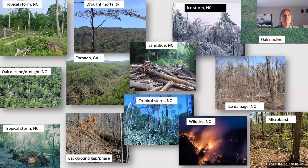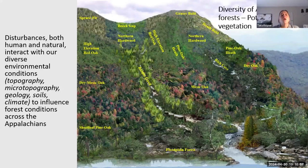So this includes various types of wind events, from hurricane and tropical storm events to microbursts and tornadoes, ice storms, landslides, oak decline events, which are usually precipitated by drought. So those natural and human disturbances really interact with the diverse environmental conditions that characterize the Southern Apps to influence forest conditions and the diversity of forest communities distributed across the landscape.